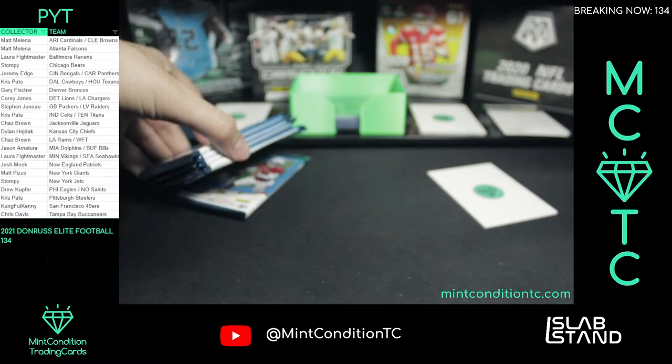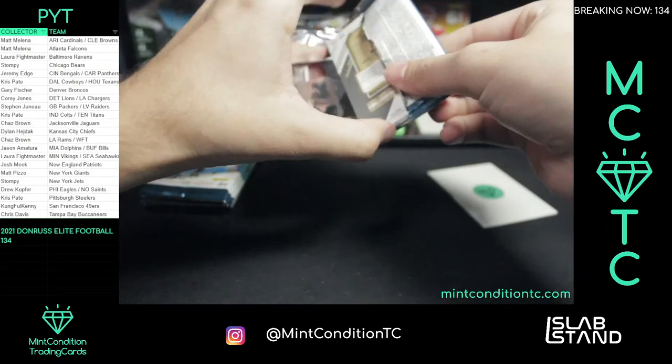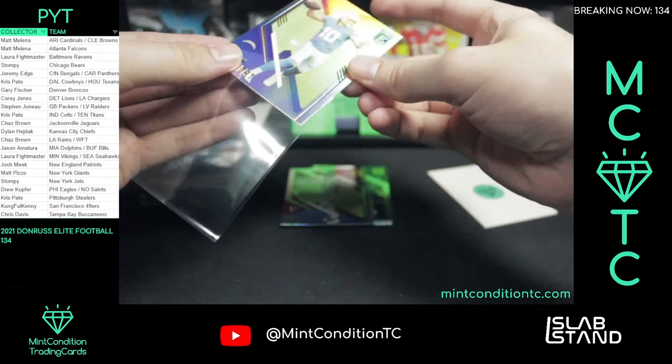Got a couple packs to go. Looks like we got five more. Still expecting our Mim here. Still looking for the Mim. Five cards. Look at that. I summoned him this time. Here he is. Good to see you.